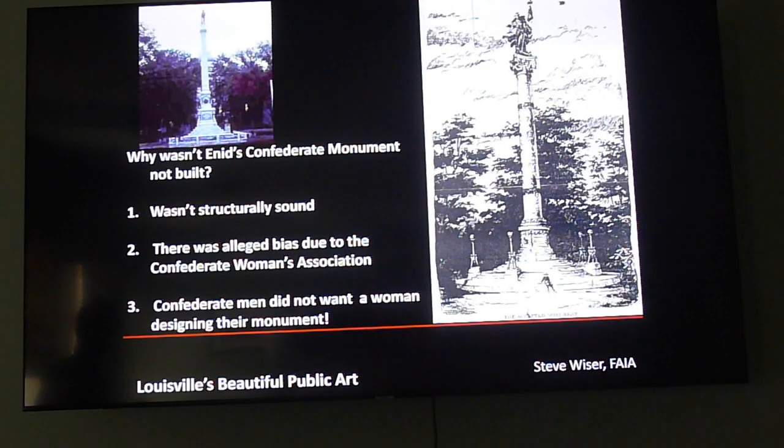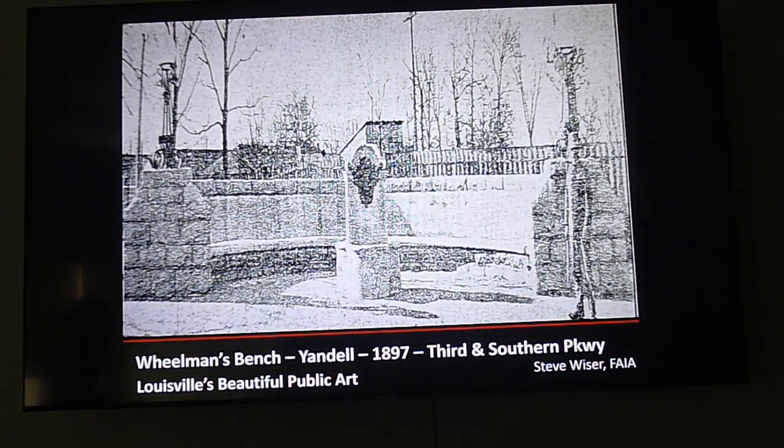So anyways, it's of course been a very controversial monument and no longer exists. They took the Confederate Memorial down a few years ago, and it's now, I think, down in Brandenburg, Kentucky. Enid did design this Wheelman's bench. Sorry for the poor quality of the photograph there, but it honors the bicycle community that was pretty prevalent here in the late 1800s in Louisville. It's at 3rd and Southern Parkway.